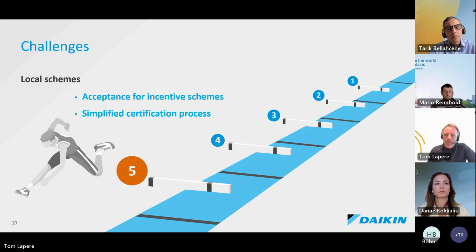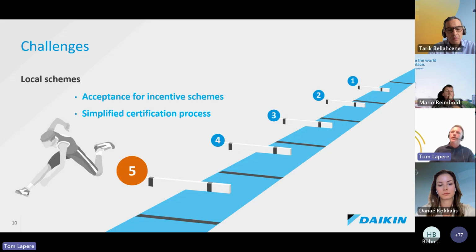What is important is that we need to make sure that KEYMARK is taking additional steps for those certification programs or incentive schemes where additional requirements are put. We are much in favor, of course, of a lean process where the certificate could basically work for all schemes in Europe without having to go through another round of documentation, acceptance, or verification by yet another organization or body.